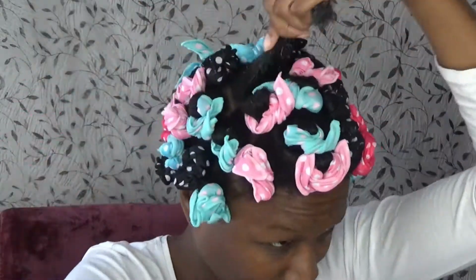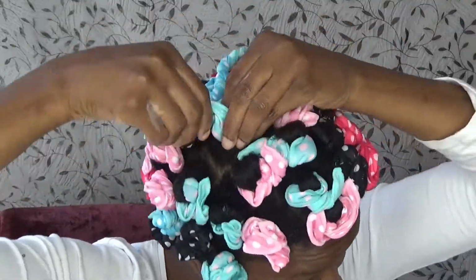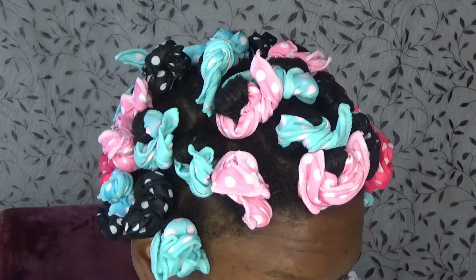So these are my end results. This is after 10 hours traveling to and from work, being at work, and the edge control did not hold up all that well, but the hairstyle is somewhat still intact, and this is how it looked for the day.